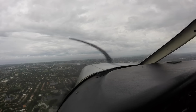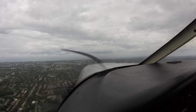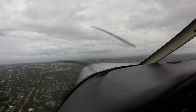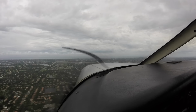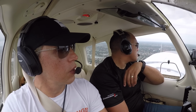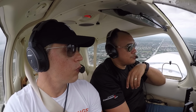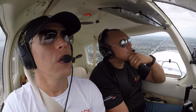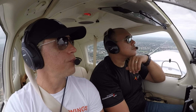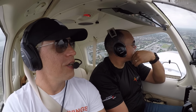Number 40718, as you get closer, join the downwind for runway 23. You can plan on following a Citation jet that is about to turn the final approach course out by the shoreline. Not a problem, we'll be turning downwind and we'll be looking for the Citation jet. 718. All right, let's turn downwind right now. Give ourselves a little bit of room for those long wings.